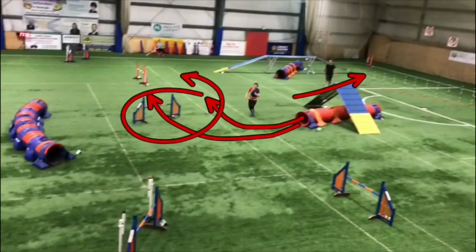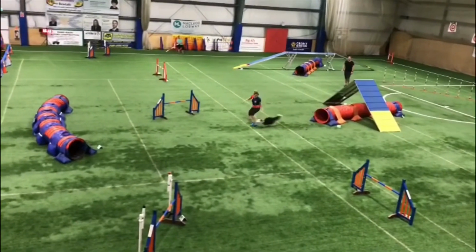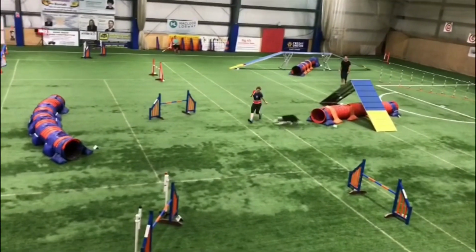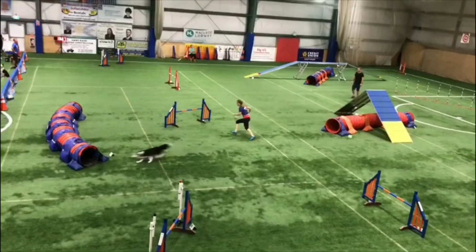And many dogs had trouble in here. And you can see here, I'll show you, Lux definitely curled towards me, and I had to bounce her out to that tunnel just a little bit. You can see that she got quite close to my leg there, and I kind of had to redirect her a little bit out to that tunnel.